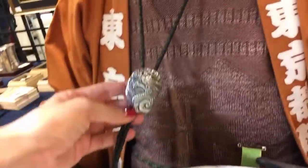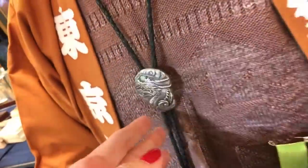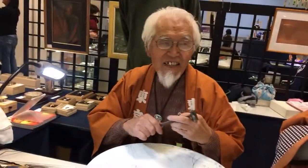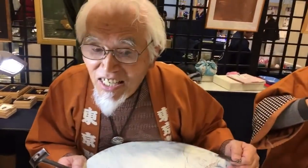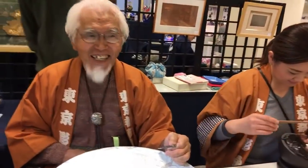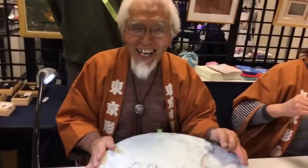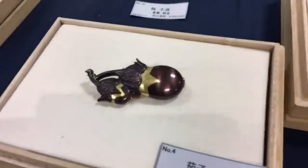See, like how he has this dragon here. Wow, this dragon was created by Mr. Nakajima. So he has many such dragon artworks because he loves the design, the dragon mark.